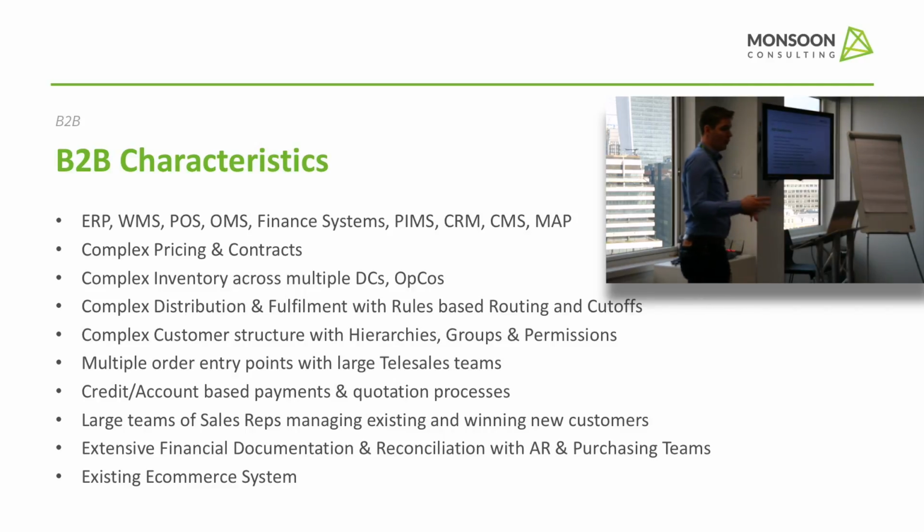So this will strike chords with some of you in the room. Complex pricing on contracts. If you're using SAP, SAP is all about very complex contractuals and pricing, and how to replicate that online. Complex inventory: you might have multiple warehouses, multiple distribution centers, maybe even multiple operating companies. And then a complex routing system to distribute and fulfill. You might have very specific cutoffs around products: if you want it delivered by tomorrow, the order has to be placed by 12 noon today. A lot of complexity around customer structures as well, so chains of customers and companies, and hierarchies with users and different types of permissions.